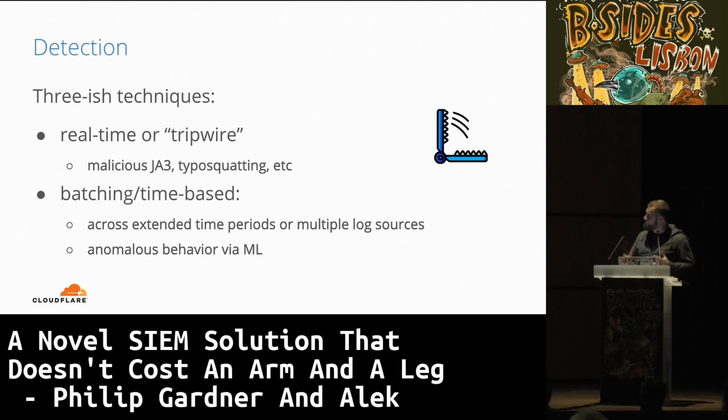First, we've got real-time, tripwire, or signature-based rules, things like: is this a malicious JA3 hash? Is this a known typosquatting domain? This is all powered by Google Cloud Functions. Then I say three-ish because the next two methods are very similar. They're very batching and time-based, and they ask how we query a bunch of events across multiple log sources over a various time period, or using some kind of ML. This is all powered by BigQuery, which is essentially a Google SQL-like product. We haven't done too much on the anomaly stuff. That's coming more in 2020, so I won't go over it too much, but we're just getting started with that.